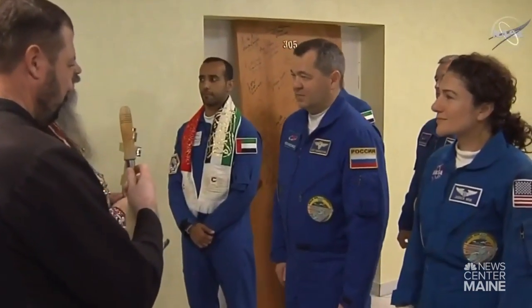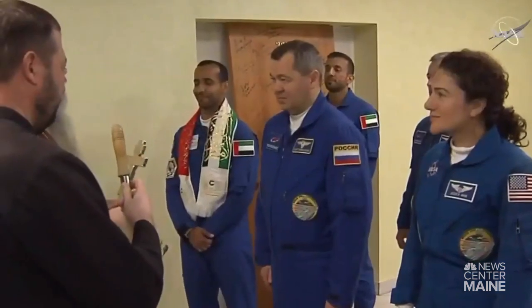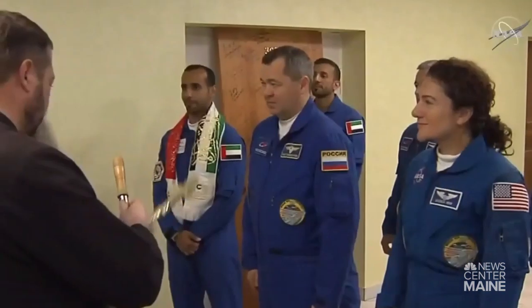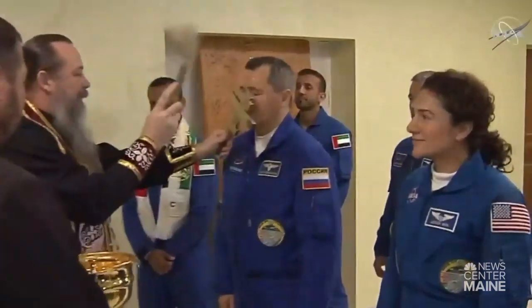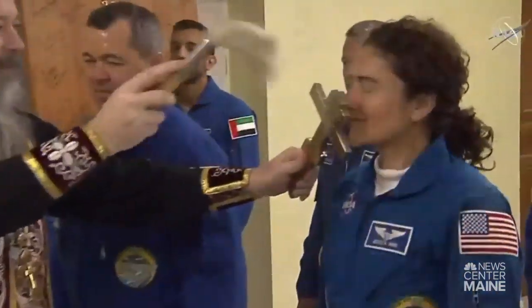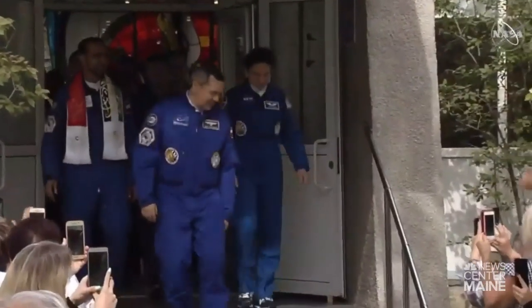They also get a blessing here before they depart from a priest of the Russian Orthodox Church, who earlier in the week also takes time to go out and bless the rocket itself at the pad and the various pad workers, and even some of the members of the media that will generally gather to document these launches.